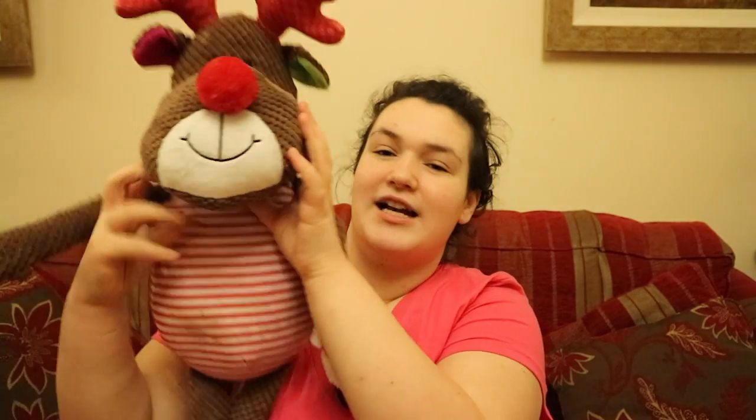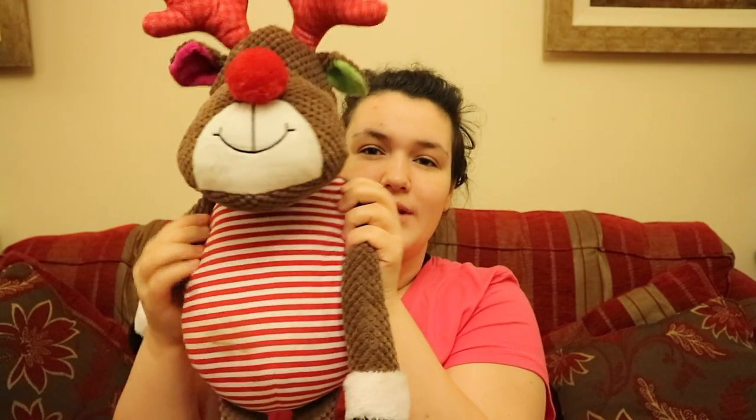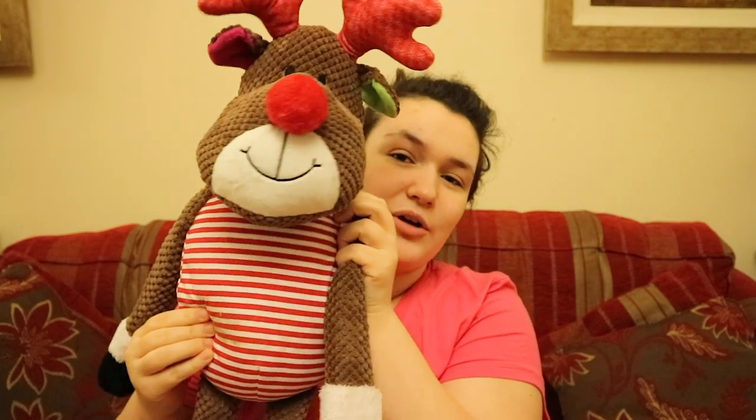It has all the different textures. It's, I think, like toughened material. All the seams feel quite sturdy. It does have a squeaker in it. I'm not actually a fan, and none of my family are a fan of giving our dogs toys with squeakers in it, but yeah, you have to sort of really dig for it.